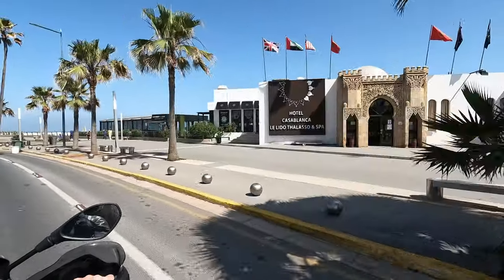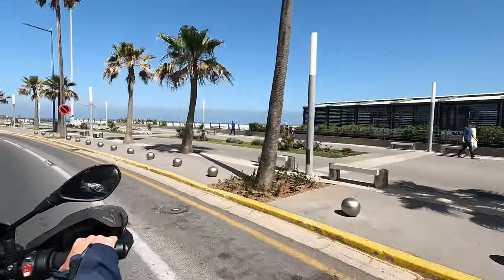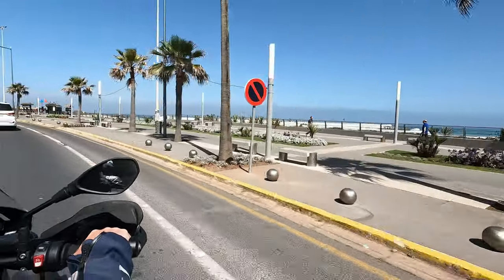Now we want to look for a place where we can have breakfast, somewhere outside on a terrace.